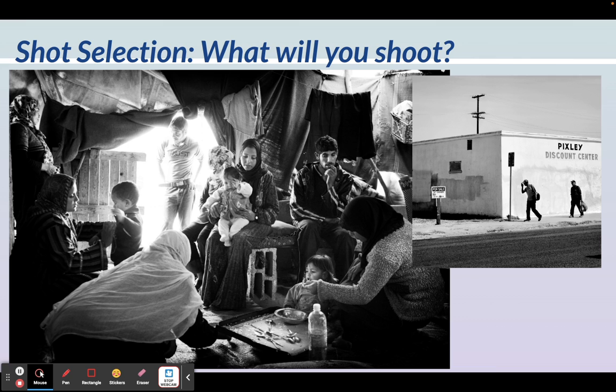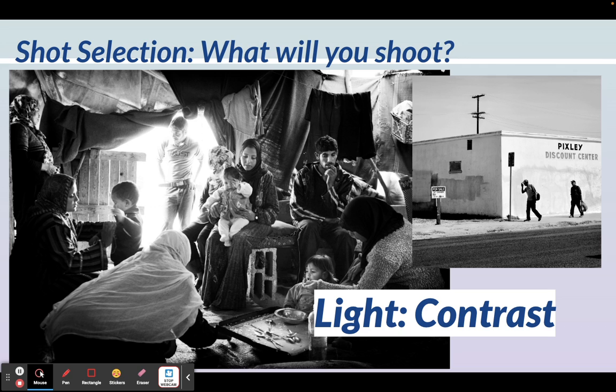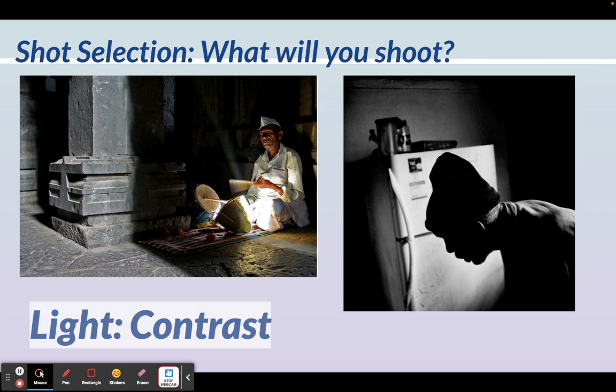This is called contrast. Contrast is strong white and strong black in a photo. You can see this is very black, and this is very white. And the same thing over here. Very white, very black. So these are interesting because they have great contrast, and we're always looking for that too. Here's another example of contrast. Wow, super nice. I like the light coloring the white, and the subject's face.